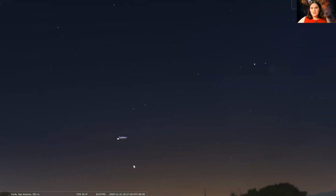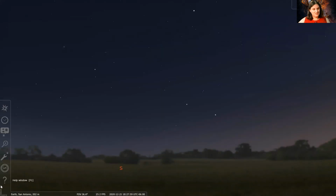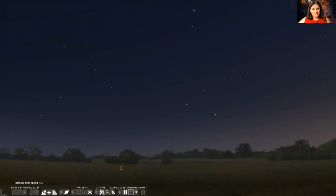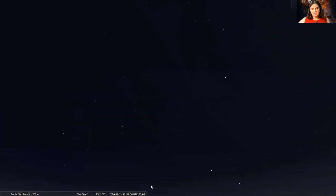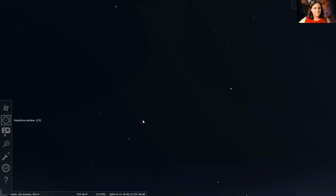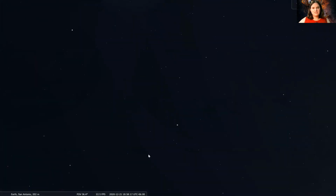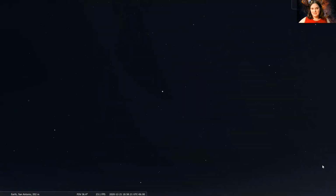Nonetheless, let's look at some of the constellations that you can see on the evening of December 21st. So let's progress time forward just a little bit to where it's the evening, around 7 or 8 o'clock at night, so after dinner time. What constellations can we see in the evening sky on December 21st?